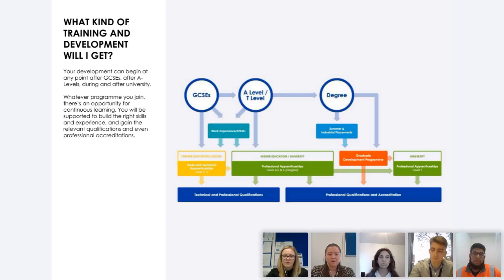So for my example in particular, I have to write reports to the ICE at the end of the 2 years and at the end of the 3 years to be able to prove that I'm competent in my job, to be able to gain the professional accreditation. So whatever program you join, there's always an opportunity for continuous learning, and you'll be supported to build the right skills and experience, and also gain the relevant qualifications and professional accreditations.